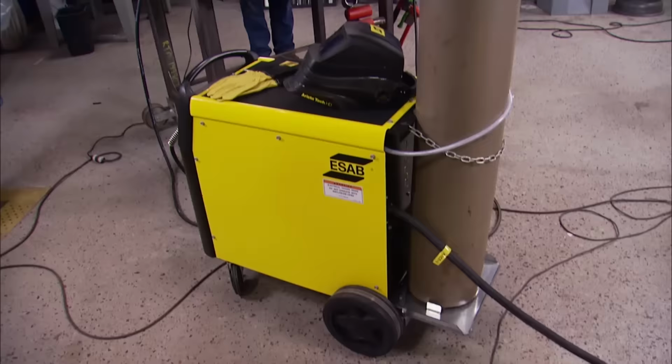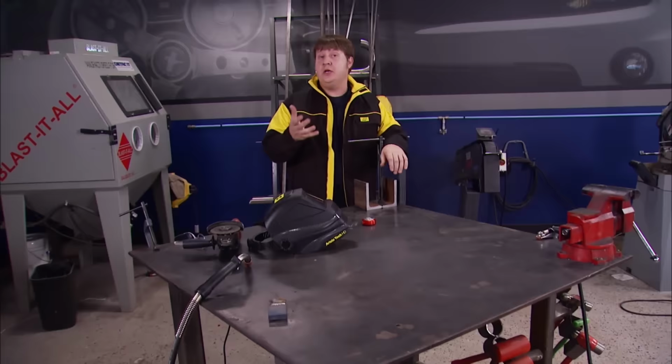Now we're ready to weld this giant piece of metal up. Now if you were at home and you had a smaller welder, you could take a torch and preheat this thing and get it good and hot, and that'd help the penetration. But we've got those ESAB welders and they'll practically weld anything that'll hold still long enough. Also, with this being a piece of hot rolled, it's always a good idea to grind it back to that shiny side.